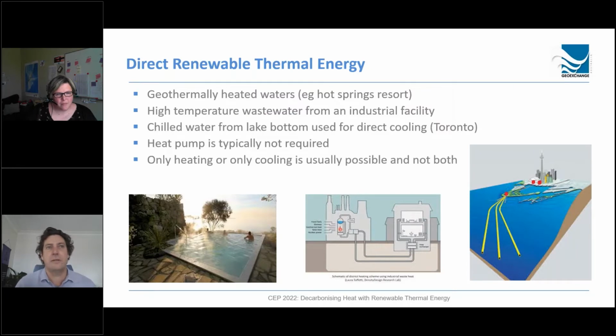The next category we use for renewable thermal energy is whether it is direct thermal energy or indirect thermal energy. Direct thermal energy is things like geothermally heated waters, might be high temperature wastewater from industry, or chilled water from the bottom of the lake, as is used in Toronto on the right hand side there. Typically we've got really hot or really cold temperatures, and we use that directly. So we don't need a heat pump or anything else. We're just using that heat exactly as it is, often just with a heat exchanger to transfer the heat. Typically you've got only heating or only cooling. You can't normally get both out of it just because the temperatures are so high.